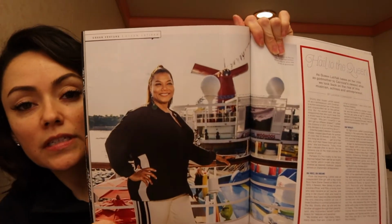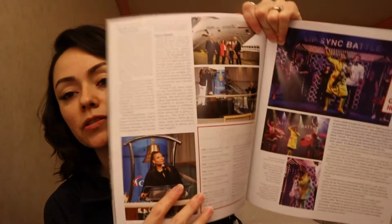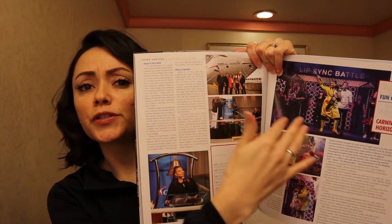But this one in particular is what I was looking for. This is Queen Latifah, and of course she's on the cover, but the background is the ship. Somebody had to do her hair and makeup to take that photo for this particular article. And that's what we're going to do. Here as well, there are pictures of her, some posed and some not, at different things and events on the actual ship.